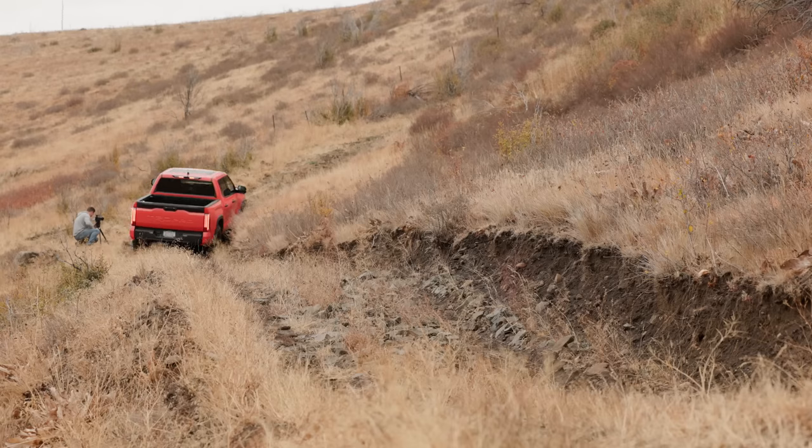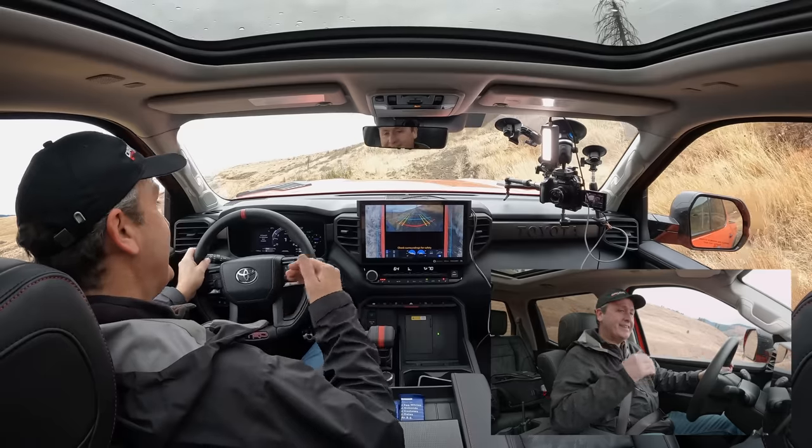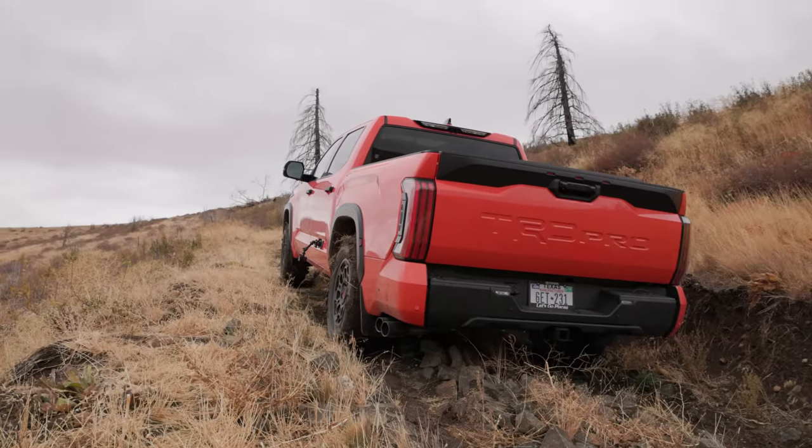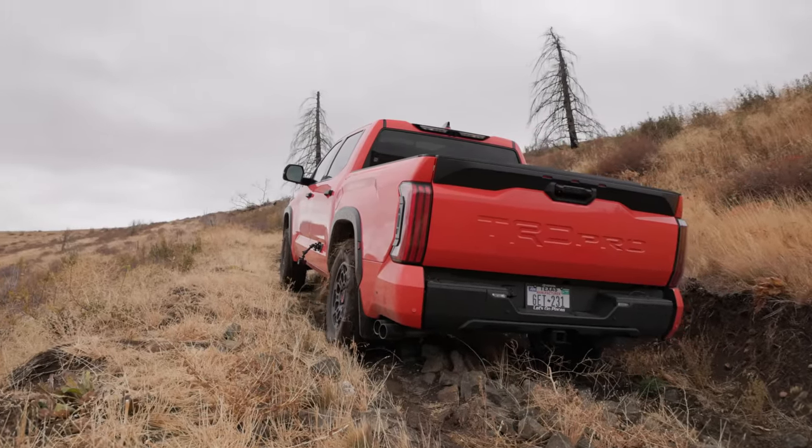And what that can do is kind of mimic a front locker, because this does have a rear locker, but it does not have a front locker. You can get one on the Jeep Gladiator, the Rubicon, and then you can also get it on a ZR2 Chevy. So I'm not doing anything. I'm just letting the vehicle figure out this tricky situation.